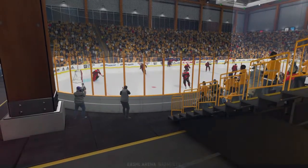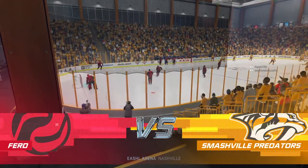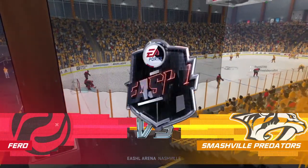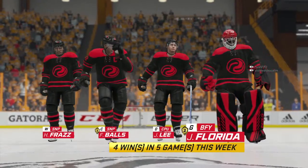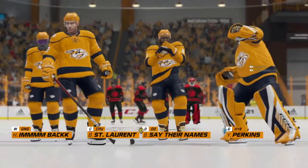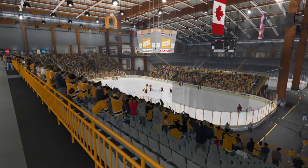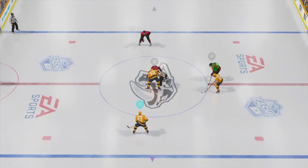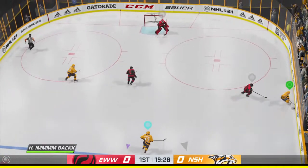Well, no shortage of open ice in this three-on-three matchup. He's Ray Ferraro. I'm James Cebulski. Looking forward to this. Great energy both inside and outside the arena tonight as we are just moments away now from puck drop. The Predators take possession here on the opening draw, and we are underway.